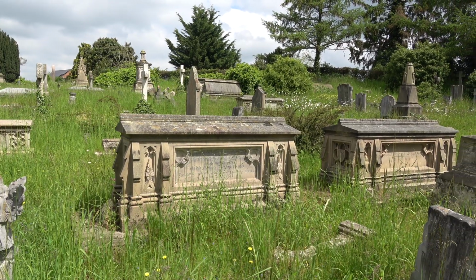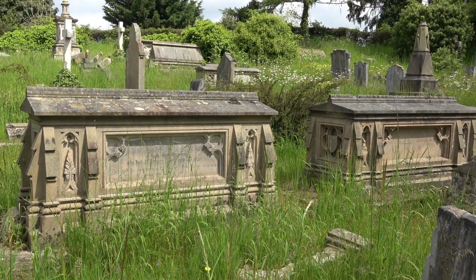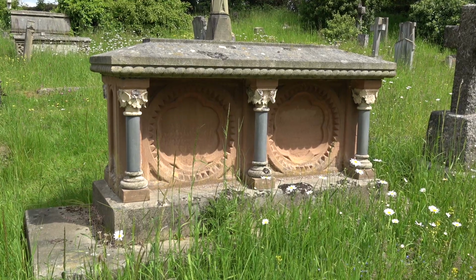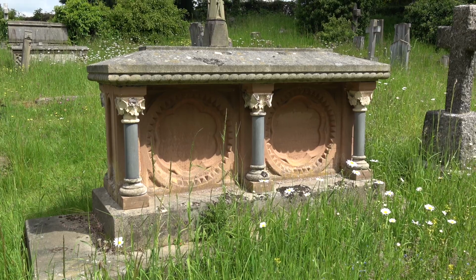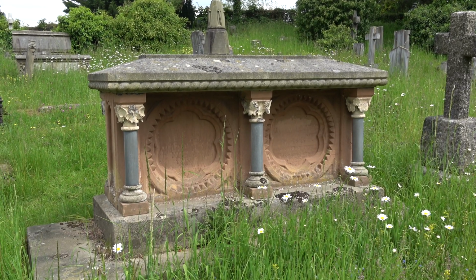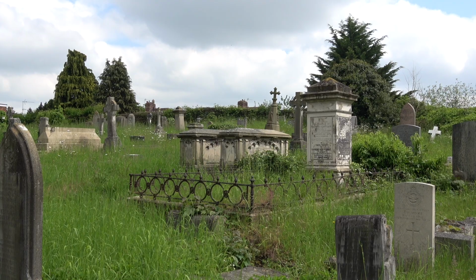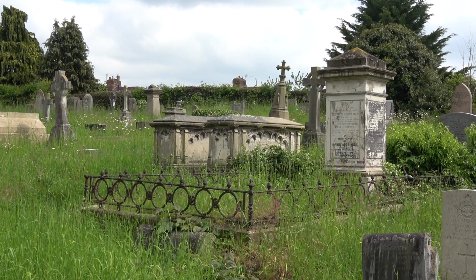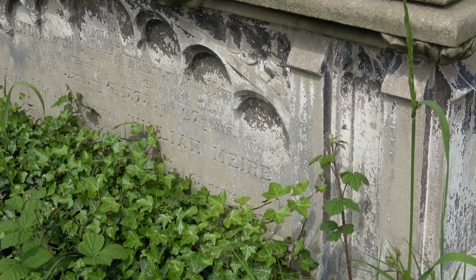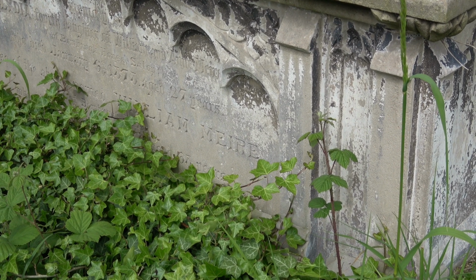A pair of table tombs next to each other in the same design. I'm getting the surname on the left of Higgins. Close by is this nicely designed one, but sadly they've used a soft stone for the inscriptions. I'm thinking it's William Williams, but may need to be corrected on that if someone could decipher the inscriptions fully. Up there you can see another pair of matching table tombs. I'll try and get a surname for those. And down here, almost lost amongst the creeper, I can see the name of William Meire, M-E-I-R-E.